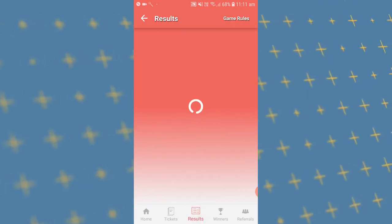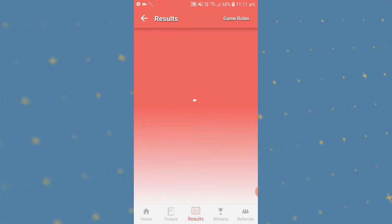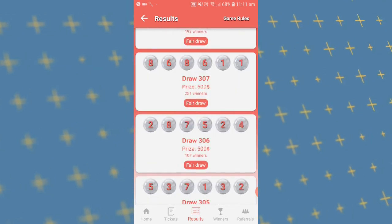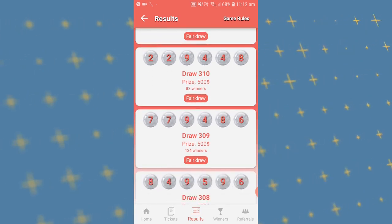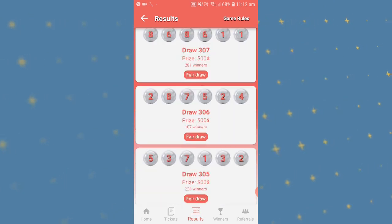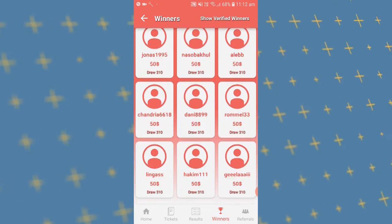And this is some of the results. It's an already finished result, guys. And this is some of the results, and this is some of the ticket numbers, guys. 229448, 779448. This is some of the results, and 289 winners, something like that. And this is the winner list, something easy, guys.